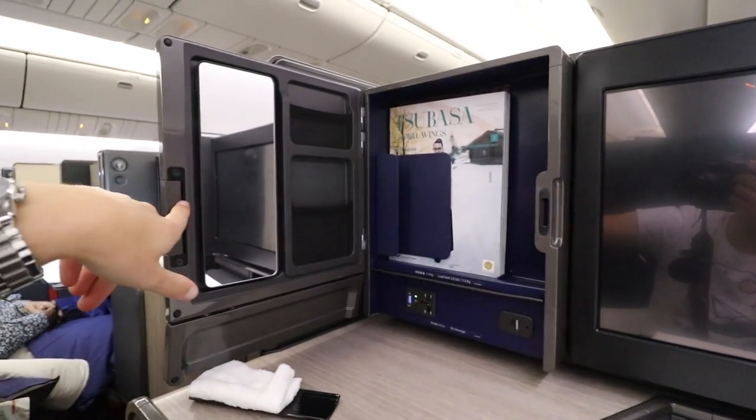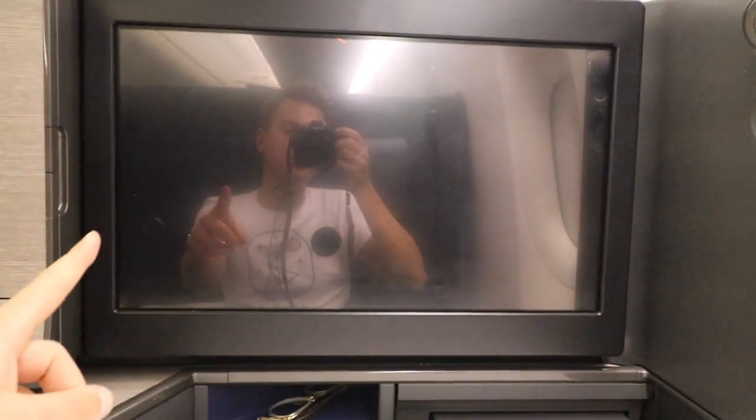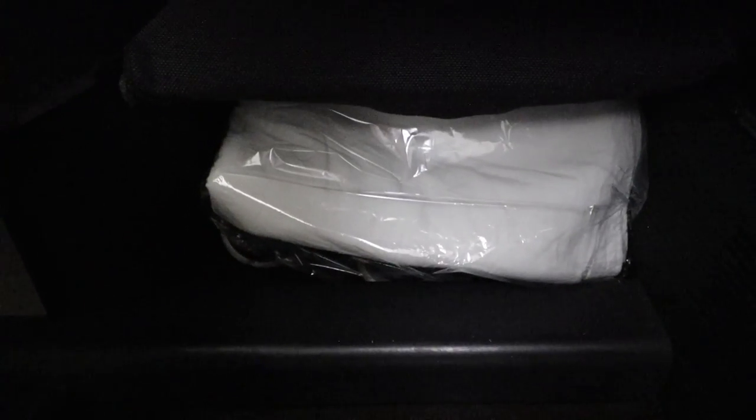Closet with a mirror, seat controls, tray table, entertainment system, and storage. Another USB port. Finally, the huge leg rest and more storage underneath. So I'm just checking out the entertainment system, and it is insanely high resolution. The screen is like full-on HD.